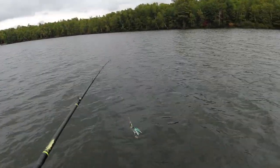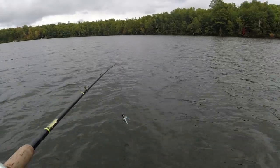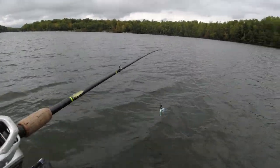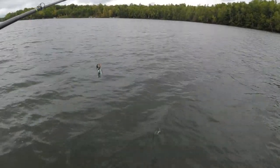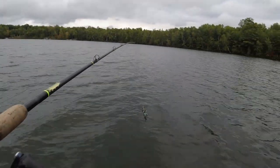Man, they've been just going all day, though. The window is just open. Yeah, 1 p.m. Rain just got done, and the window has just been open all day. And of course, that was right on the tip, too.